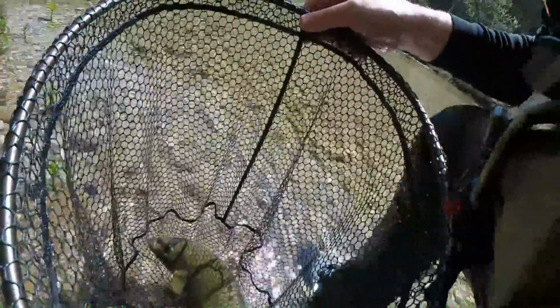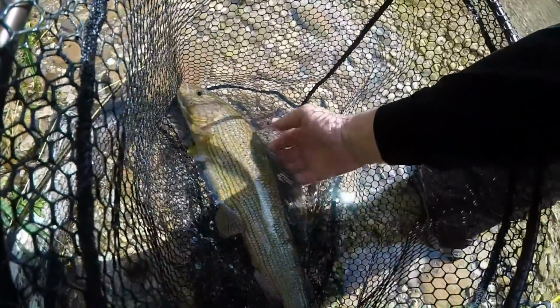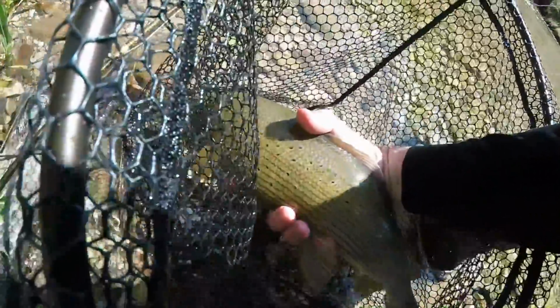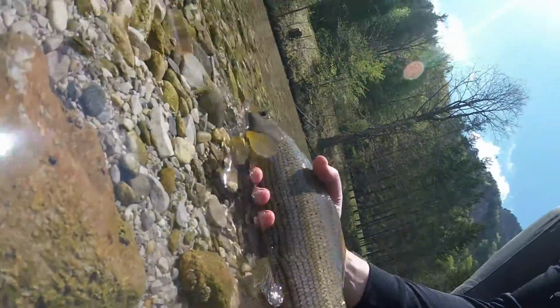Yes! Ever caught. Unbelievable. Look at this. I mean, this is incredible. Look at the fin. This is just absolutely stunning. An absolute stunning fish.